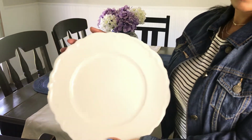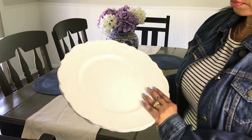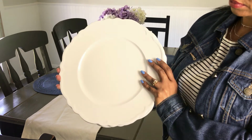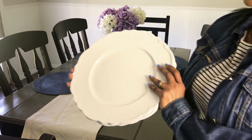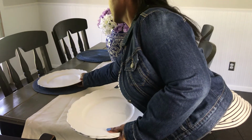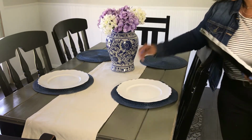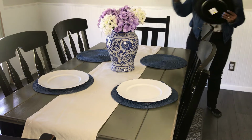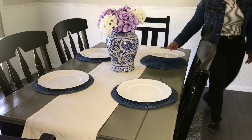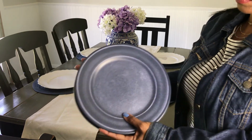These charger plates are also $1.99 and they were purchased from the Hobby Lobby. These blue melamine plates are from Target and they're about $3.